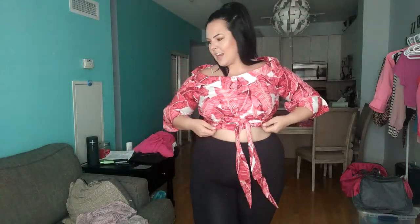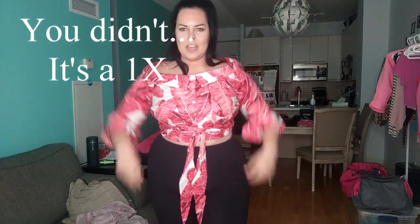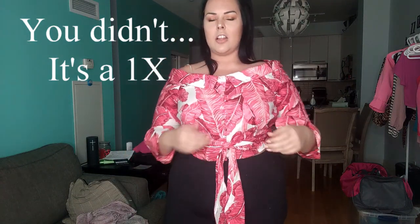There are some good pictures to be had with this. But even when I try to fold the back, it's too small. I think that I ordered this one in a large because most times a large will fit, but this just has no stretch to it. So it's super tight in my arms and all of that fun stuff. But I love this shirt so much. It is ridiculous.